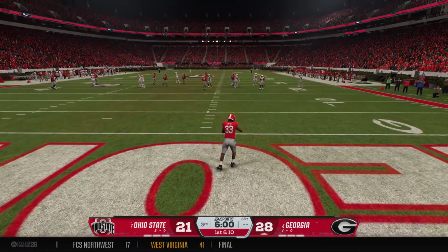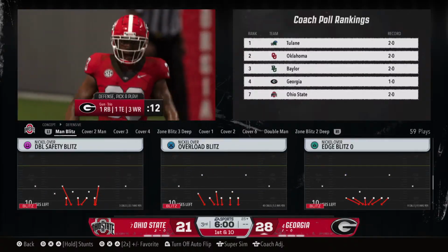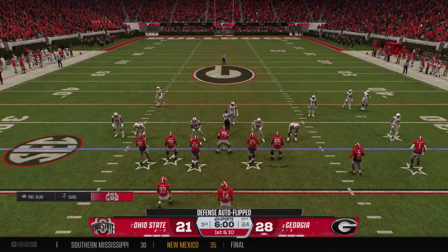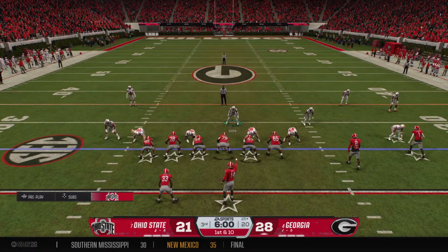He thought about returning it, but instead takes a knee. It'll be a touchback, and they'll start at the 25. And the Georgia offense is back out on the field. The passing game very hard to stop in the first half. Let's see if they can begin to feature the run game here.